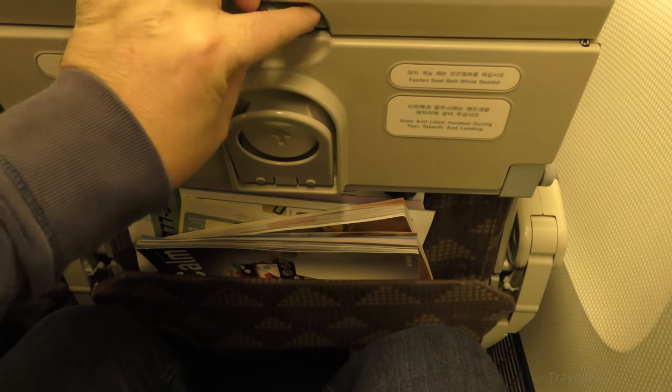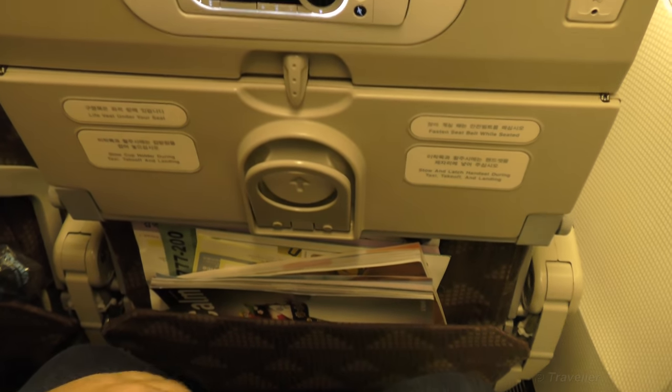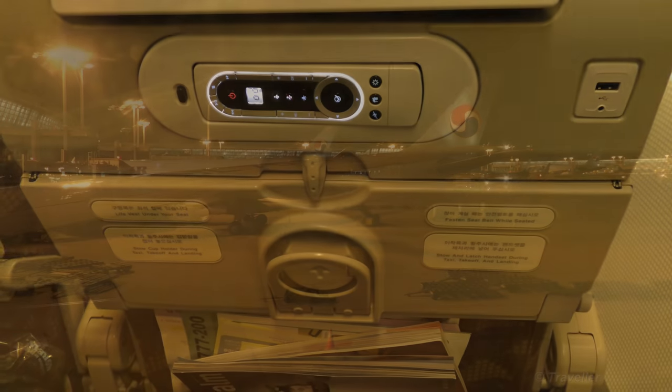And there's plenty of space from my stomach to the end of the table if I move it completely forward or towards me and now away from me. Lots of space. No complaints there. And we're packing it away. And there you have it. The tray.